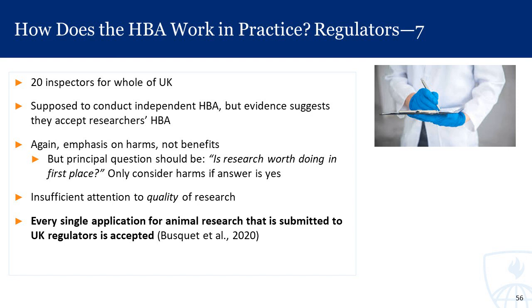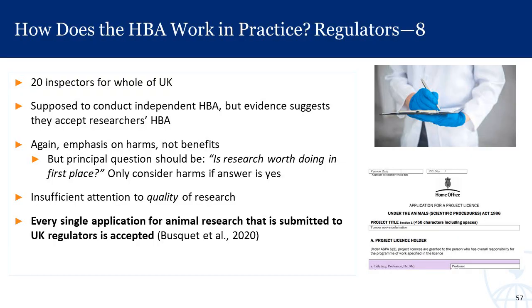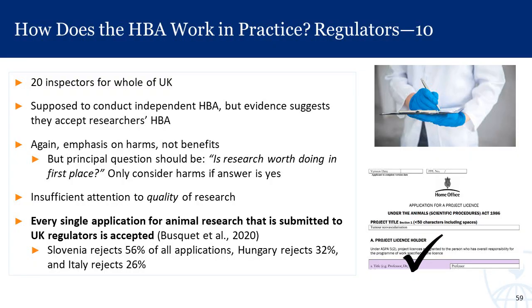Staggeringly, it's the case that every single application for animal research submitted to UK regulators is accepted. Not one of them is turned down. So it seems like the approval process tends to be rather a rubber stamping exercise rather than a thorough scrutiny. And it doesn't have to be like this, because in Slovenia, over half of all applications are rejected, while Hungary rejects about a third and Italy about a quarter.